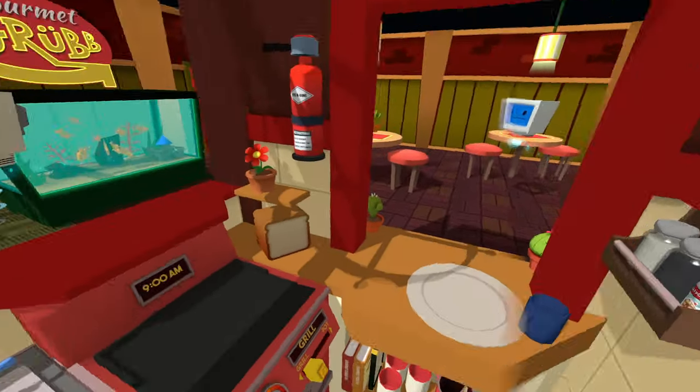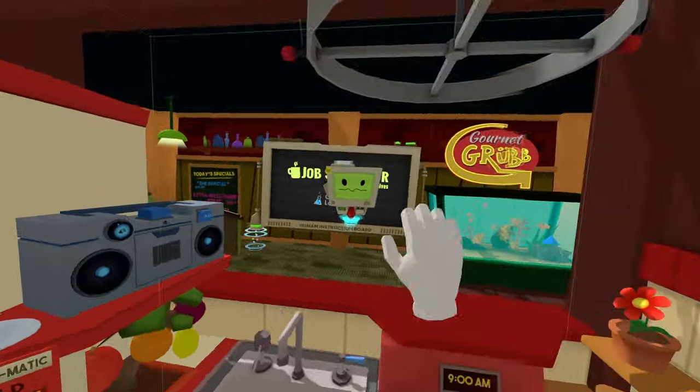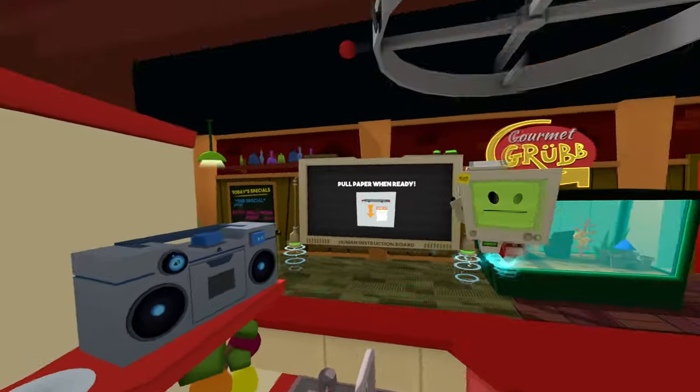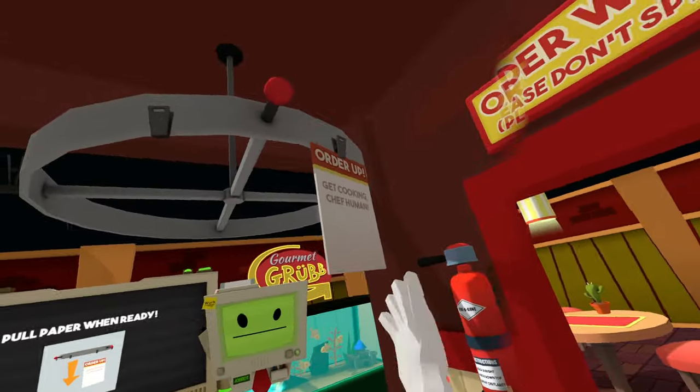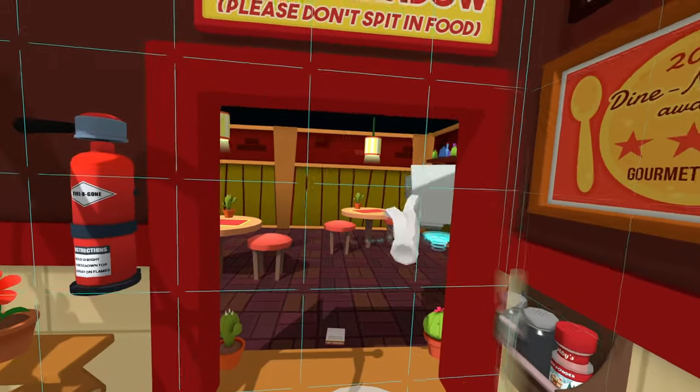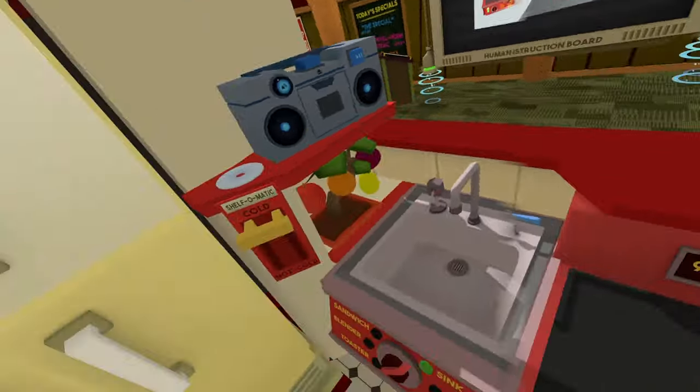There's our kitchen. Hello, human. This is an actual simulation of Gourmet Chef. Oh, is it now? Get cooking, Chef Human. We'll start by making some breakfast. Turn on the grill and let's get frying.